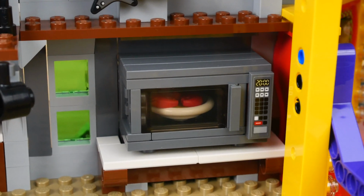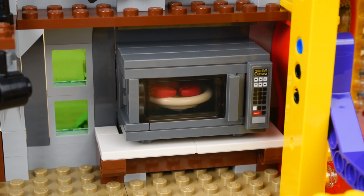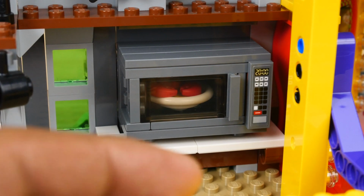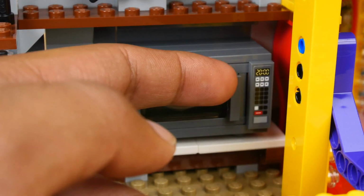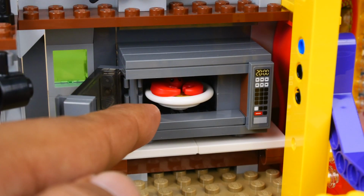And then, of course, another iconic part of the movie, you have Bruce Wayne's microwave. I like that sticker for the control panel. And this thing is huge. This is the biggest microwave in human existence. You could fit a whole person in there, but it has to be openable, and you need to be able to put his lobster thermidor in there.